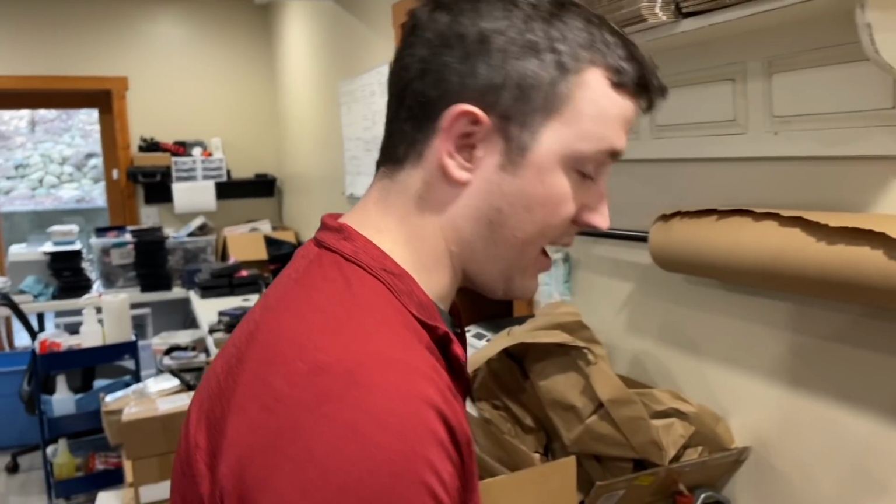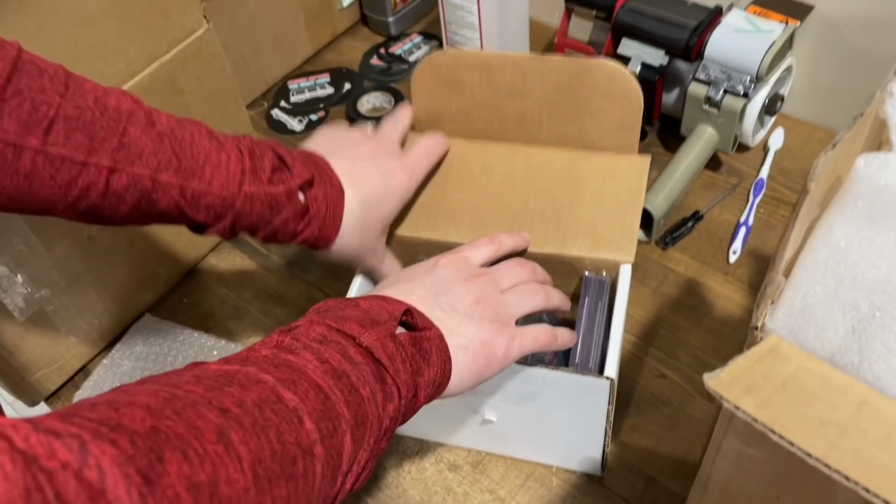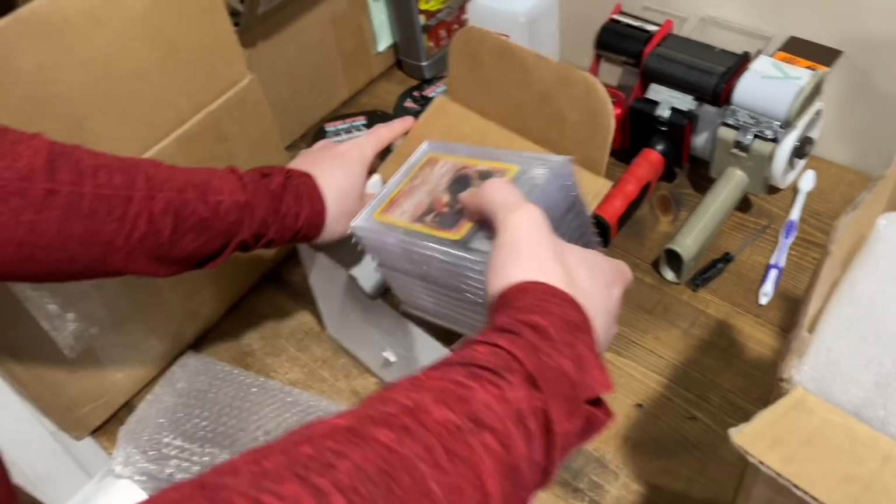So for those that don't know, it's a lot easier to get high grades on Japanese Pokemon cards because they were just printed really nice. The English printing is different, and it's a lot harder to get 10s because they're off-centered. There are print defects. All sorts of things happen, but Japanese printing was a lot better.